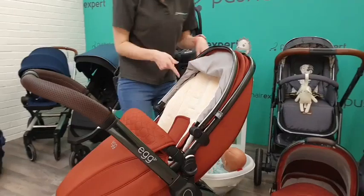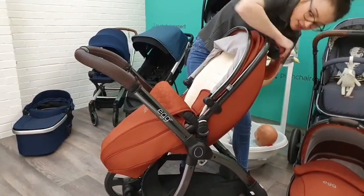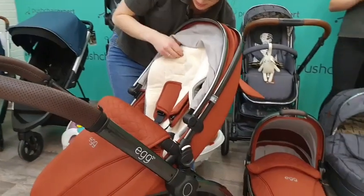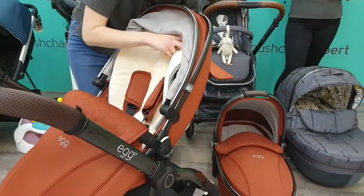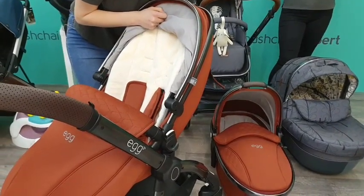And one of the clever features they have changed from the original egg to egg two is the harness change. So you can adjust your harness just with the mechanism in the back of the pushchair. So as your little one starts to grow, you can move it up and down.